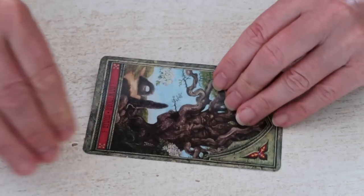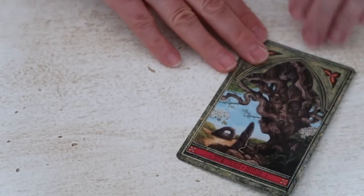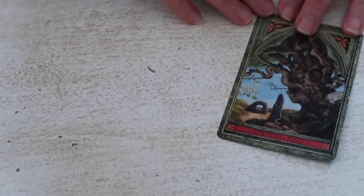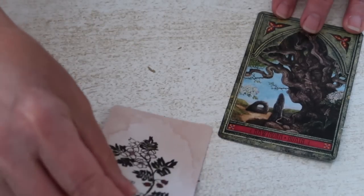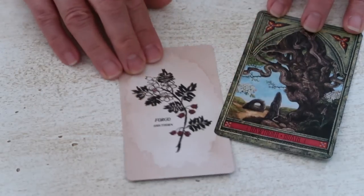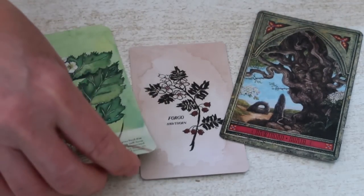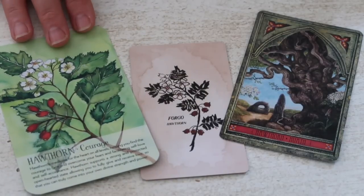I may have pulled too many cards for this video, but let's do a couple more. I'm going to include Hawthorn for sure. This is a pretty special plant not to include. Tree, very much part of the Wheel of the Year. Yeah, for the Celtic tradition, for pagan tradition, Wheel of the Year and so forth. Courage is on my Soulflower.